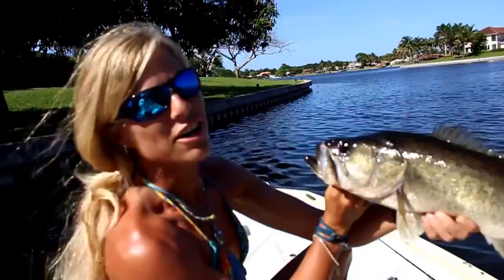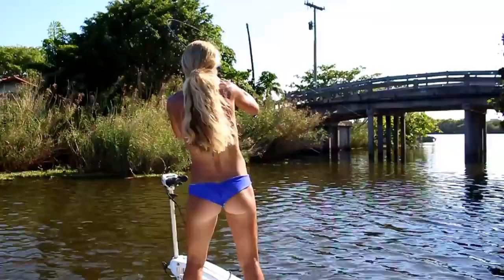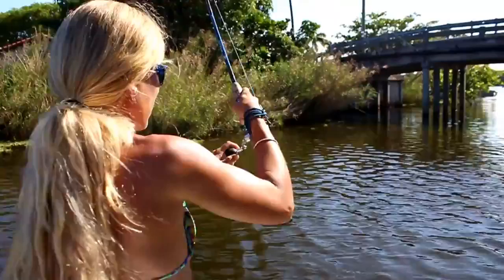Nice fish, super happy. Last trip we were bass fishing, we didn't catch anything. So I'm very happy to catch this fish. And it's probably my biggest largemouth, I would say, here in South Florida. Pretty cool. All right. And I was fooling around trying to get my bait out and I missed the action. So she's beating me. I gotta get one now.